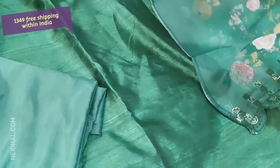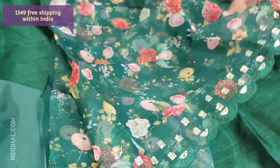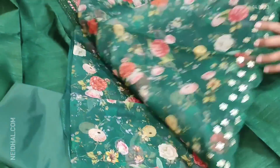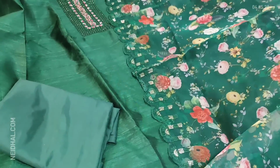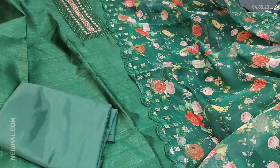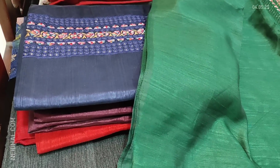And dupatta, it's a digital printed fancy organza dupatta. Very, very lightweight, soft material. And borders are highlighted with cut work edges. Thread and sequence work is done on all four sides. And cost of this fancy silk cotton material is 1349. We'll quickly take a look at the other colors.